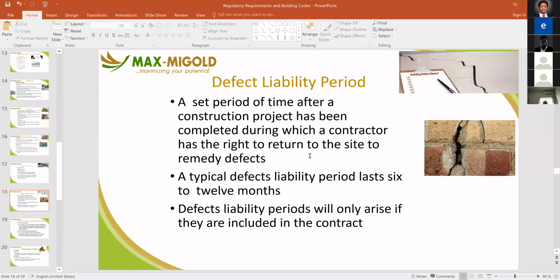Also, just to mention, the defect liability period will only come to pass after practical completion has been attained and the client has taken possession of the construction project. It is very important for us to note that.